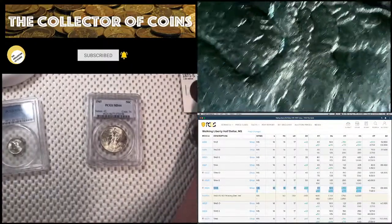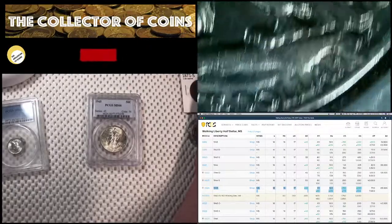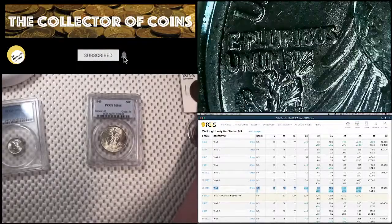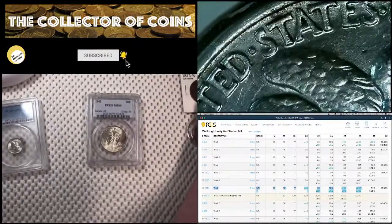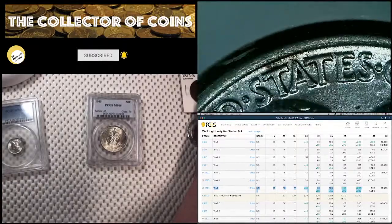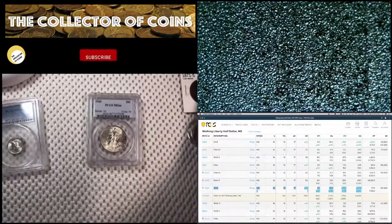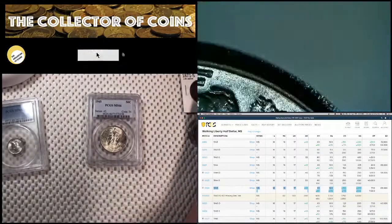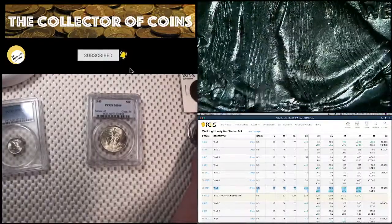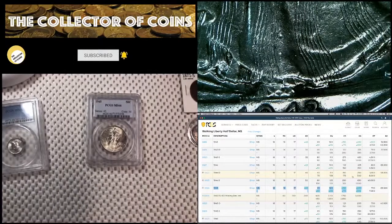If we look at the reverse, I don't see the same kind of coloration. It still has a lot of original mint luster, which could be artificial from dipping, right? But there's enough toning in some areas that make me think this might be an original coin, much like the one that's graded. So we should take a look at photograde because, again, I don't think this is MS66. I think this is probably closer to MS64.